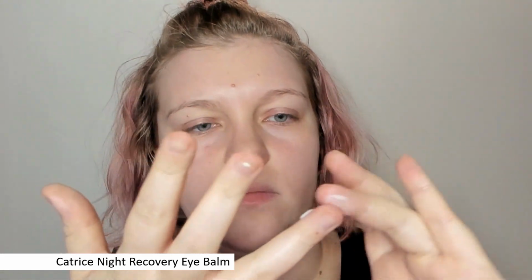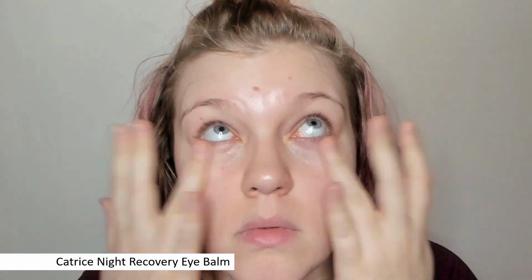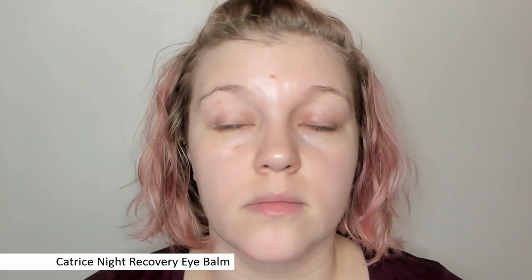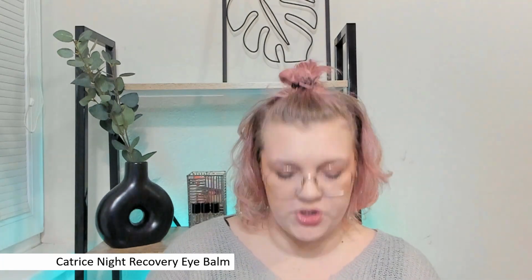I like them a lot at night. During the day, I prefer different eye creams that are a little bit more hydrating, brightening, lightweight. But during the night, I really want my under eyes to be taken care of. Because of the powders, the concealers, everything I use, you want to make sure that your under eyes are kind of relaxing during the night. Definitely, this is just for the people who don't mind very thick eye creams.